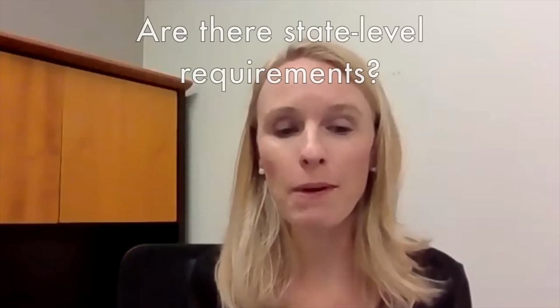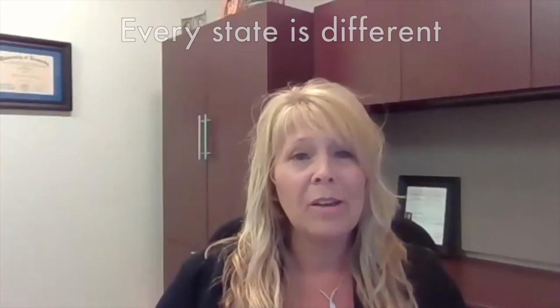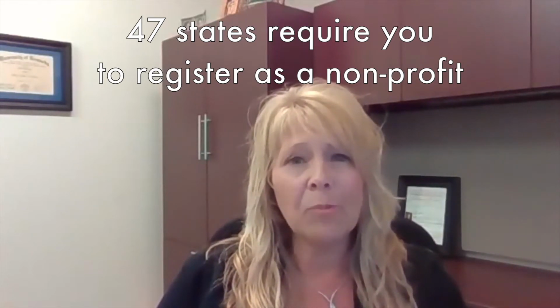Great, thank you. What about at the state level? Are there requirements? Well, of course, and every state is different, but most states, and actually 47 out of the 50, require an exempt organization to register as a nonprofit. If you're soliciting contributions from their residents, typically a state will require you to register. So it's best to check every state that you're soliciting in to see if you have a filing requirement for that state. If you're conducting activities within the state, so if you have a physical presence, more than likely we recommend that you will have to file in the state.